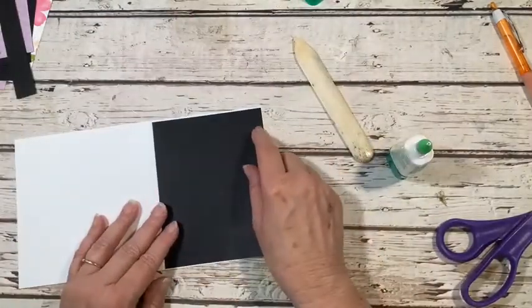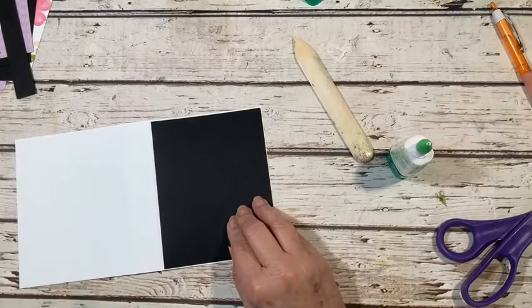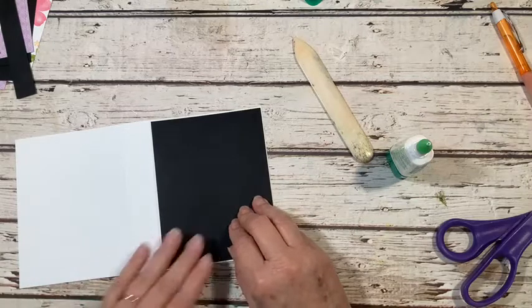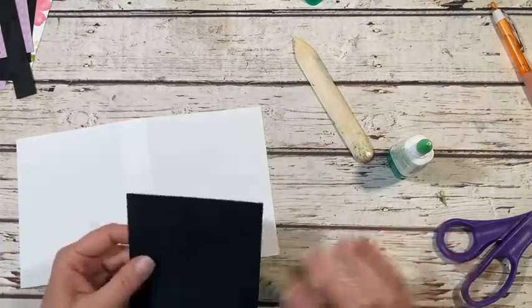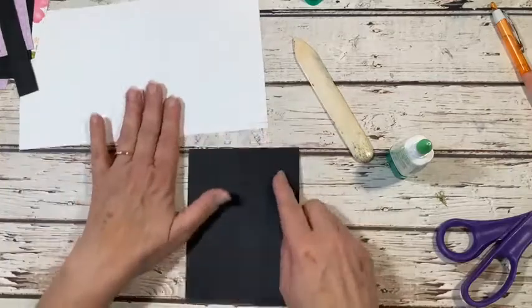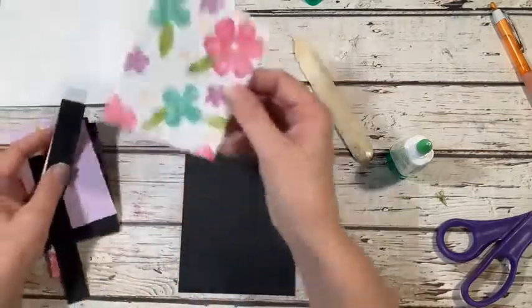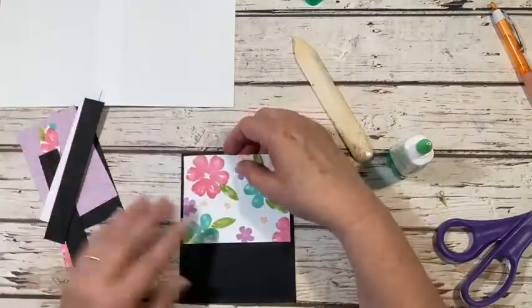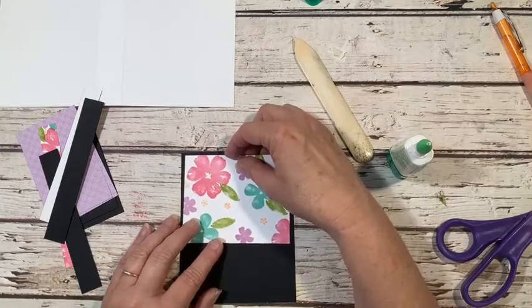I have my layer here in basic black. This is 5 7/8 by 4 5/8. So remember, you guys, I will have all the measurements over on my blog. I don't know if I'm going to glue this down or not just yet. We have our designer series paper. This is 4 3/8 by 3 1/2, I believe.